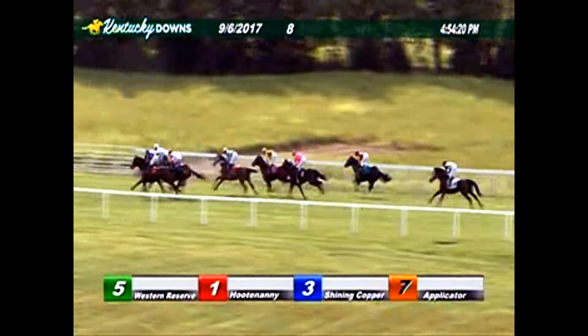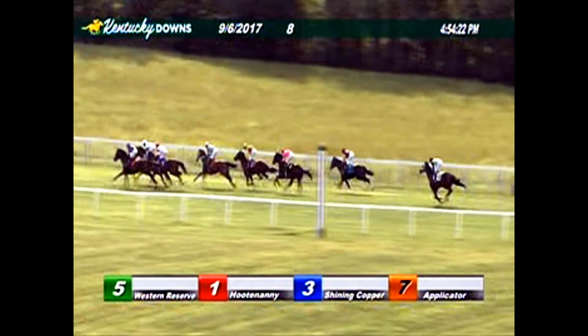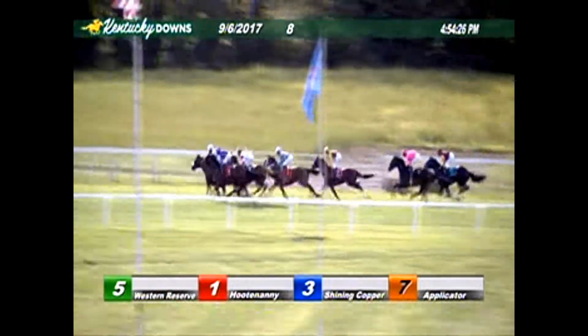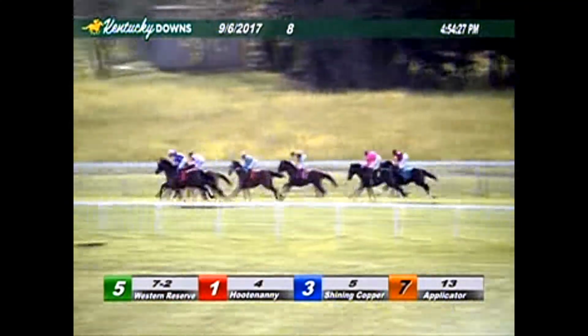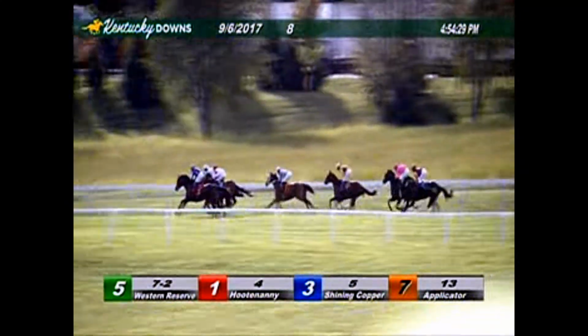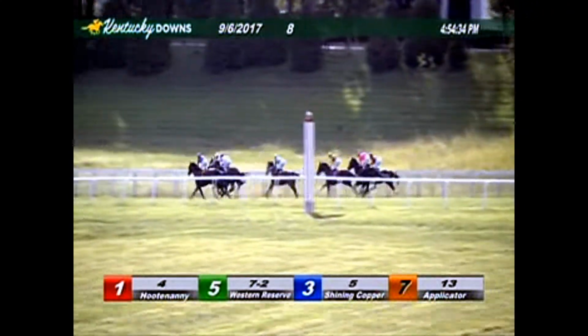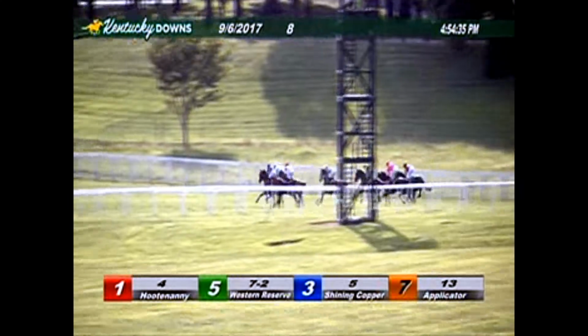Then Applicator 2 lengths back and fourth. Irish Straight back there in the gold sleeves and cap, 4 lengths off the lead. Then Zambian racing back third last. Bandar gives him about 8 lengths of a head start, then 4 back to Flatlined. He's at the back of the pack and far back as they're at the crest of the rise. So coming down for the dip now in the Tourist Mile.